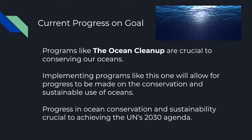Programs like the Ocean Cleanup are crucial to conserving our oceans. Implementing programs like this one will allow for progress to be made on the conservation and sustainable use of oceans. Progress in ocean conservation and sustainability are crucial to achieving the UN's 2030 agenda.